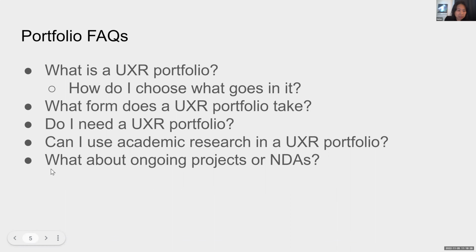And something that's probably on all of your minds: can I use academic research in a UXR portfolio? Yes, you certainly can, and people absolutely do. Depending on what types of companies you're targeting, some of them would find this just par for the course. For example, companies like Microsoft, Google, and Meta, where PhDs are often hired, are used to seeing academic research in a UXR portfolio and understand that you may not have done any industry research before to put in a portfolio, and they're perfectly fine with that.